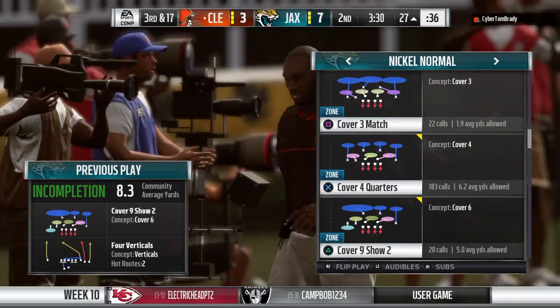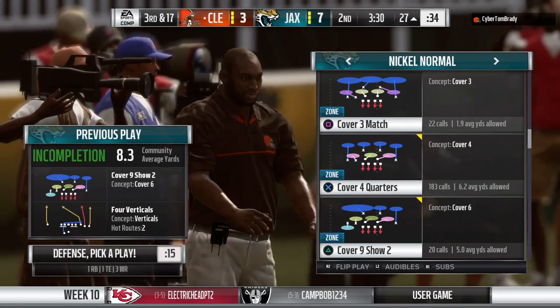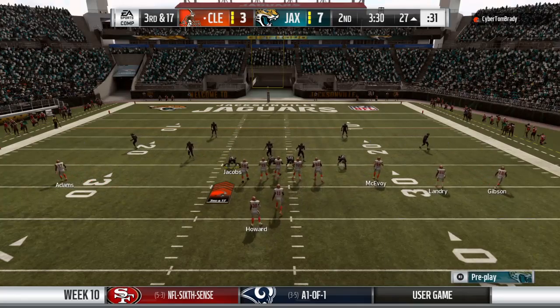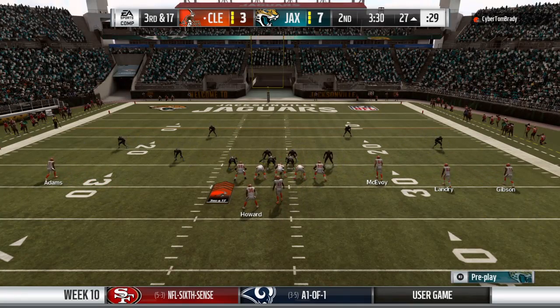Now, meanwhile, here's a 2nd down throw that's knocked away and incomplete. The Browns on 3rd down. They've been okay, 2 for 3 thus far. This is 3rd and 17.